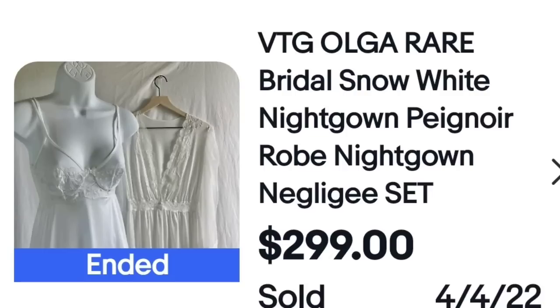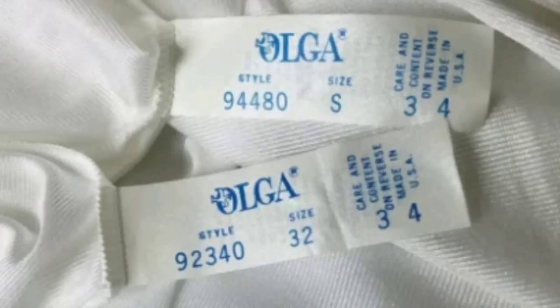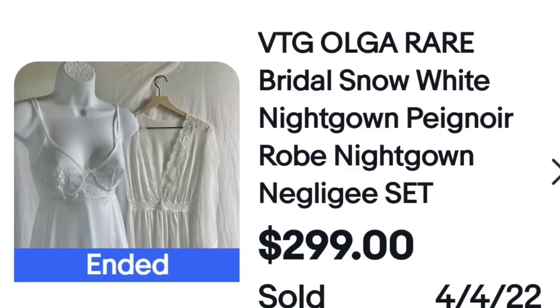$299. Great sale. And with the Olgas, they do have tags, and you can see here this one was a small. So if you happen to find this set in a large or extra large, probably would sell for quite a bit more.